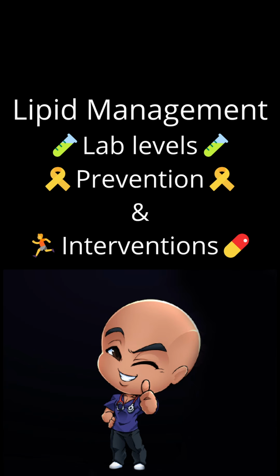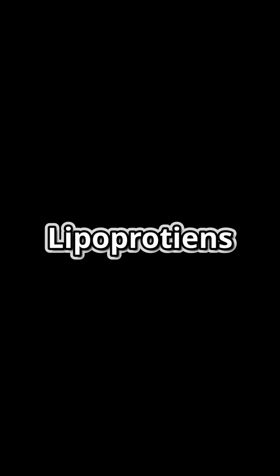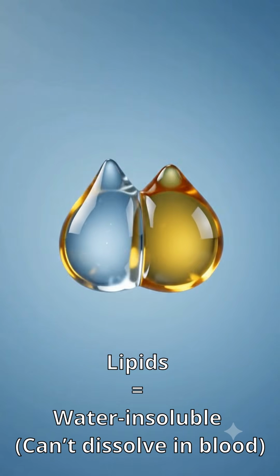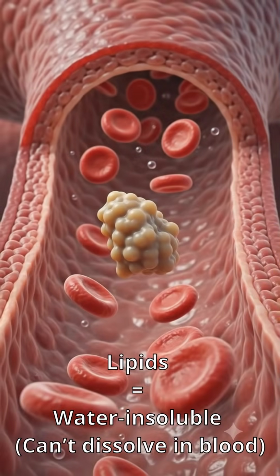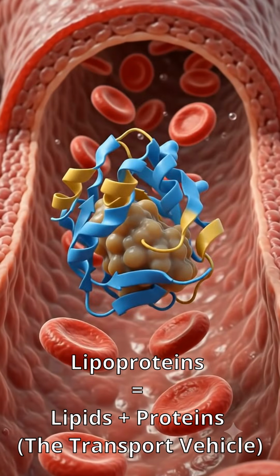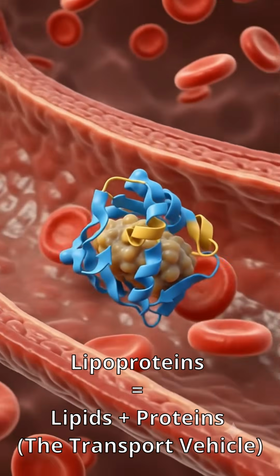Today we are breaking down lipid management, the bread and butter of primary care, and an absolute NCLEX favorite. To start, let's look at how the body moves fat. Lipids are water insoluble, meaning they cannot dissolve directly in the blood. Instead, they have to travel through the bloodstream, wrapped securely in proteins as lipoproteins.